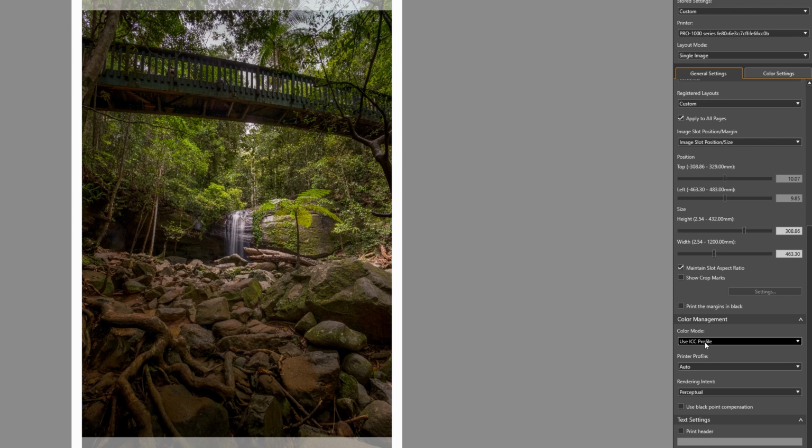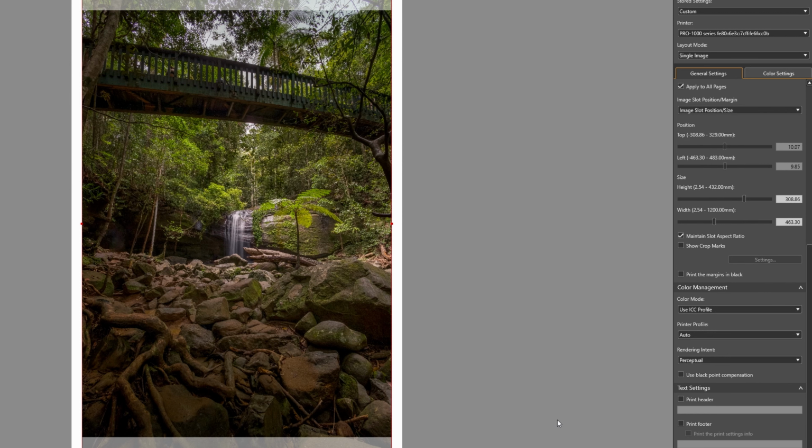Under color management, I've got the use ICC profile, which is pretty much just saying use the paper profile that I've loaded up for this particular type of paper. Okay, so I think that's pretty much it. I think I'm ready to print.